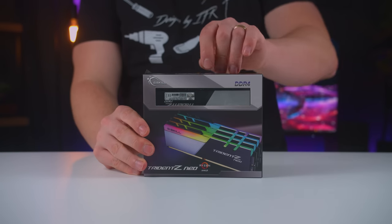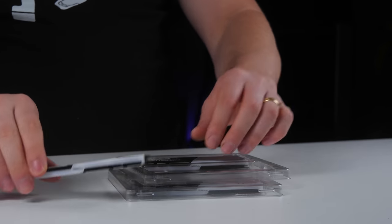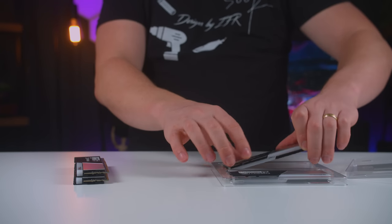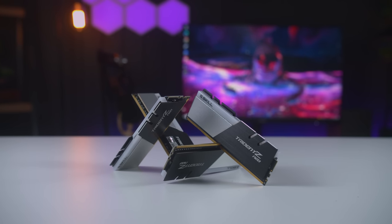I decided to go with the Trident Z Neo DDR4 RAM, which is optimized for AMD. This particular kit is 32 gigs, which is plenty for today's gaming titles and future-proof for a few years to come. Creators will also benefit from having the extra RAM. Some of those applications can get pretty demanding.